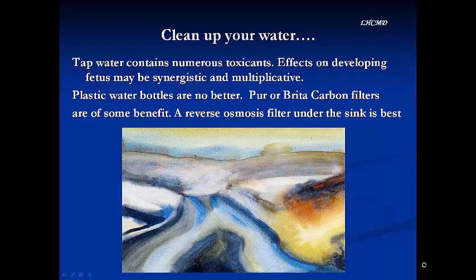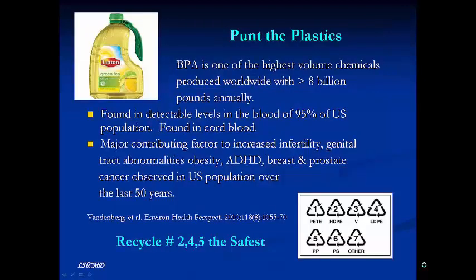So if you take all the cells of your intestines and you lay them end to end, it's a football field. So there's a lot of exposure coming through what you eat and what you drink. So your food and your water are the two biggest prime targets. The other is what you touch and what you breathe. Okay. In general, punt the plastics. Anything you can get in glass, anything you can get in stainless steel is good.